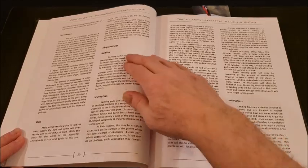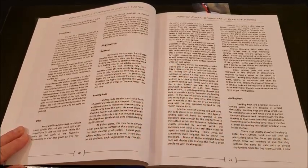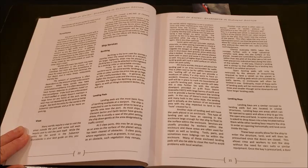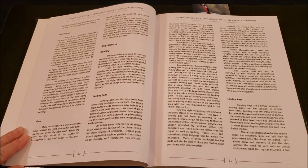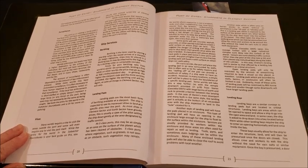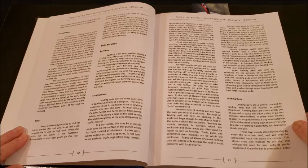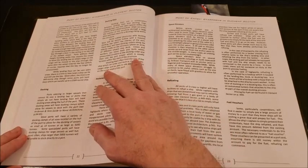So we go to ship services, which is berthing, which is used for storing the starship while you're in port. You do have to pay fees on that. Sometimes it's free on the world, but in any kind of starport, unless you have a deal worked out, it's going to cost you. Landing pads. Landing pads will generally be on the world. Not impossible that they'll be on a moon or something. And then landing bays are a little bit more complete than a landing pad. A landing pad's just literally a pad to land your ship on. A landing bay will have a built-up berm, maybe some booms to hold the ship.